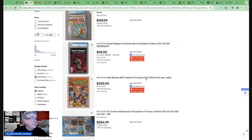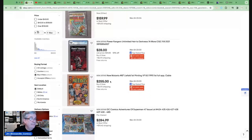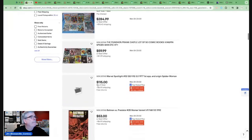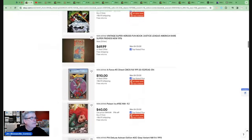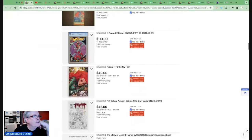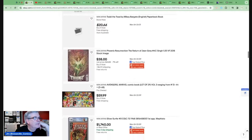Like here, New Mutants VF 8.0 raw for $255. Sure. So we've seen something ridiculous. Power Pack Omnibus. And it's good to refresh these. I don't know what some of this is. Paperback books kind of got listed in here.